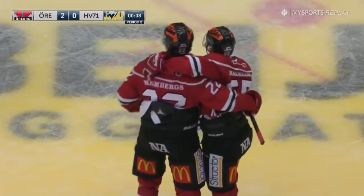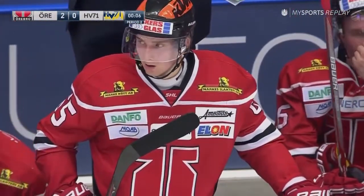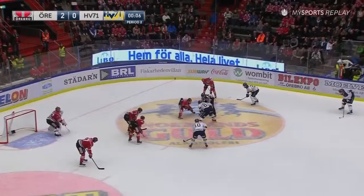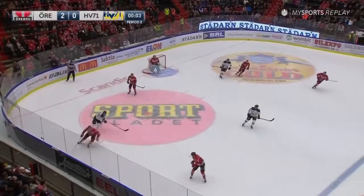Sakari Manninen with two goals here in the second period, as Örebro is on top by a score of 2-0. Faceoff coming to the left of Kilpilainen. Stenlund lining up against Spink. Clean win back. Shot fired off the body and deflected to the half boards.